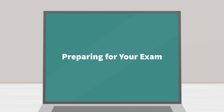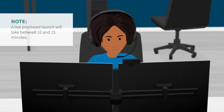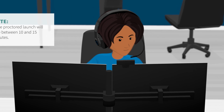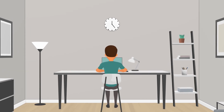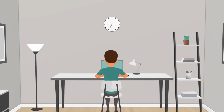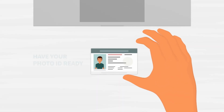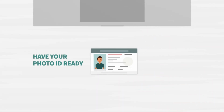Preparing for your exam. A live proctored launch will take between 10 and 15 minutes, but does not take away time from your exam, since the exam timer does not start until the proctor has allowed you into the exam. Take these steps before your exam appointment. First, have an approved photo ID ready.